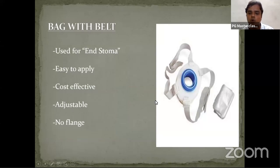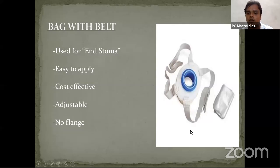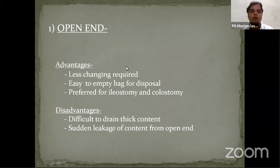They are adjustable according to the size of the abdominal girth of the patient, and no flange is present in this. It is a two-piece belt bag with single belt. We have double belt in here and single belt in this.